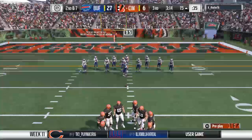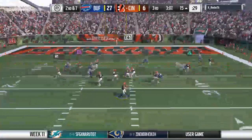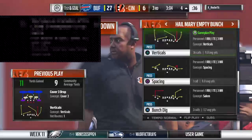Here we go with second and 7. This will be Dalton again, and that's complete. It's Green here. It's a good gain of 11. Sets him up first and goal.